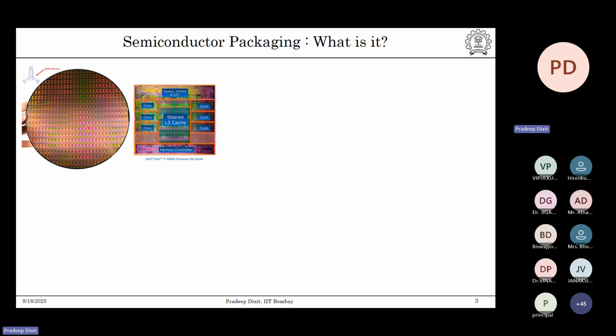So for example, each square in this particular picture, whose enlarged view is shown in this diagram here. This is a die of a microprocessor, the same microprocessor which is being used in our computers, laptops, and mobile phones also. This is basically the most important chip which you have. So this is a silicon wafer, and this diagram here indicates a particular chip.